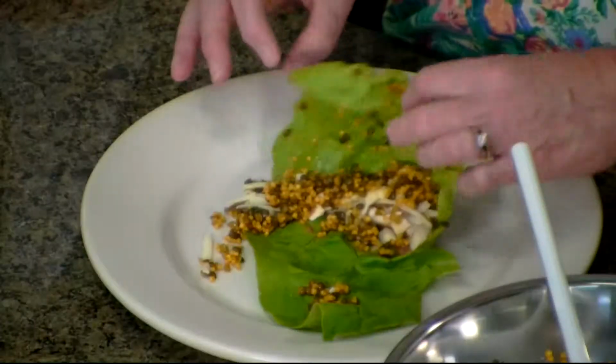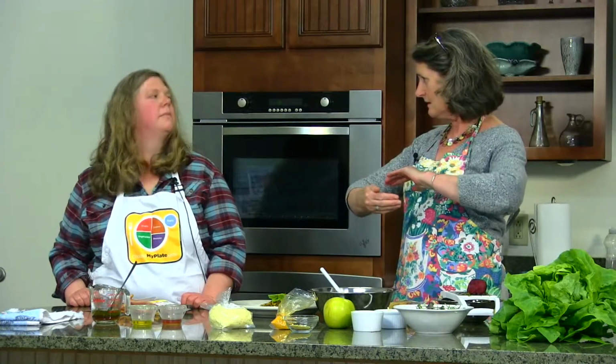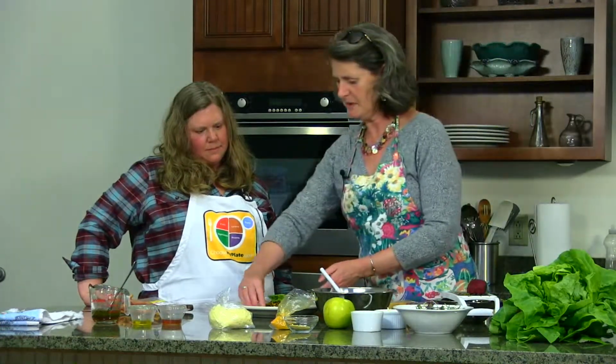Now, this is a little bit more of a fragile green, so it did break apart a little bit. But there are some other greens. I know Swiss chard is a little bit of a hardier green. Romaine also, you can put it in the center and then just roll both sides into a romaine leaf. So there are lots of different ways that you can do that. I sort of made a mess out of it now.